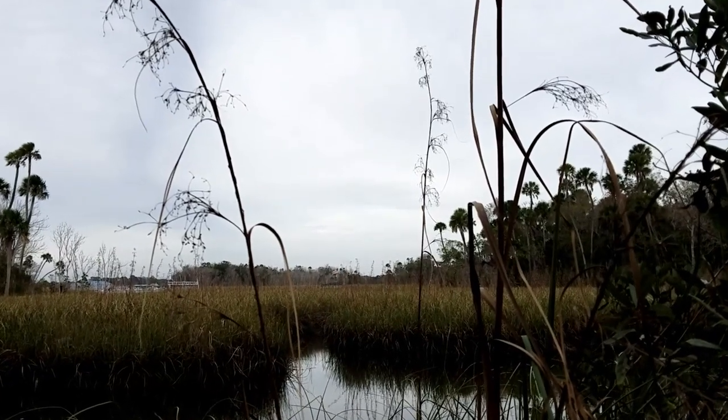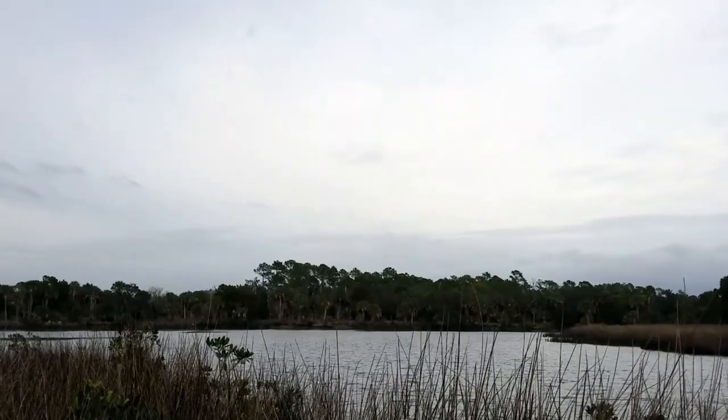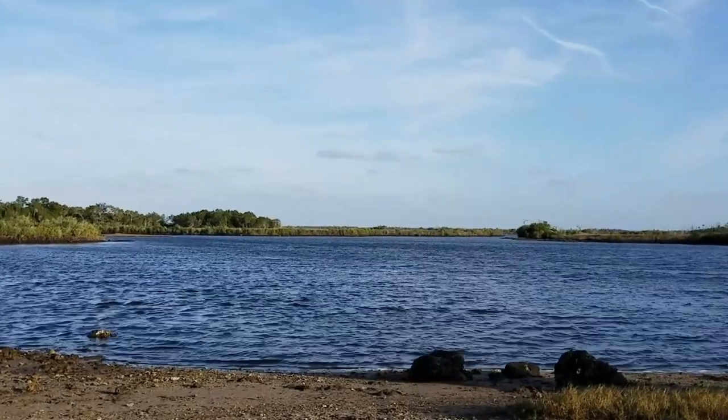Welcome, friends. Today we're poking around some of the nooks and crannies on Florida's nature coast. We're hoping we might see some manatees.